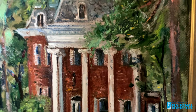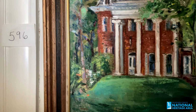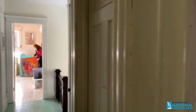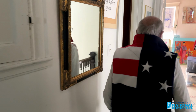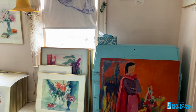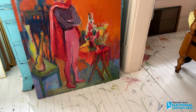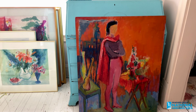She really was not afraid of color. That's a house on River Road, outside of Youngstown. It's still here. Look at that piece. You get that piece? There's a lot of stories in this piece. Everything. It's really a nice piece.